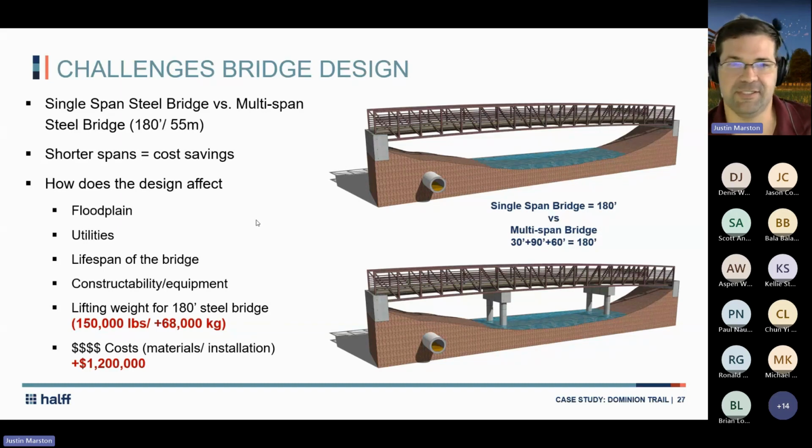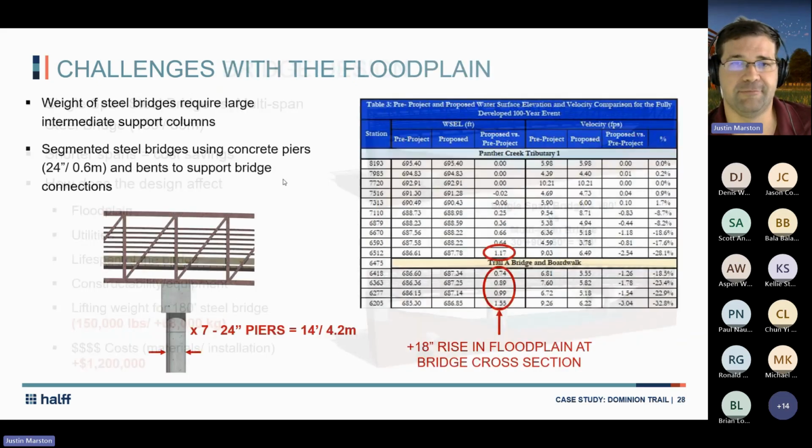How is it going to affect utilities? If you're putting something over the utility, are those going to have to be replaced? Are you going to have to replace a portion of the bridge if you ever have to replace that utility? Then there's constructability: how much equipment, and what size of equipment, are you going to need to bring in to make this possible? Also keep in mind, a 180-foot steel bridge is about 150,000 pounds. You've got to have a pretty good amount of equipment to be able to bring that in, which again drives costs up on those projects. So that was the challenge we were dealing with on the bridge design.